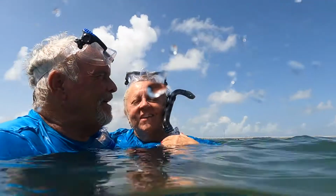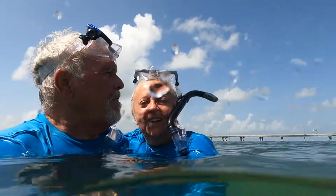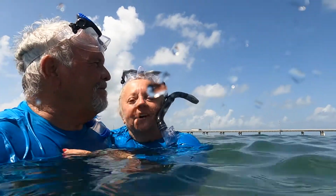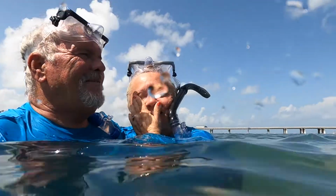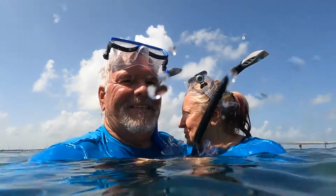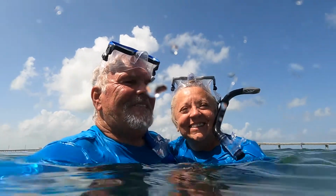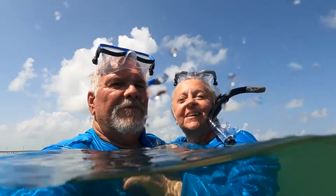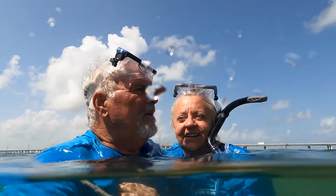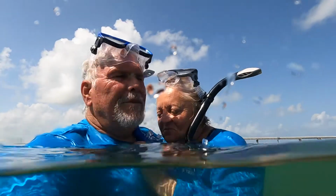Alright, so anyway, we've been at this a while, and what we realized is there is a heck of a current coming through here. I mean, in no time, we were way down the road there. Almost to the bridge. So anyway, we're back again, having a good time. The water's not as clear here as it was in Fort Jefferson at Dry Tortugas, but it's because we're on the back side.